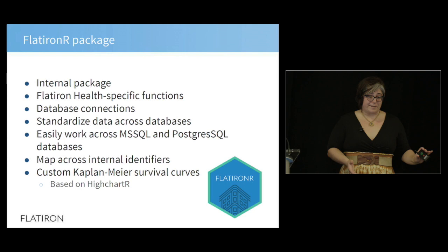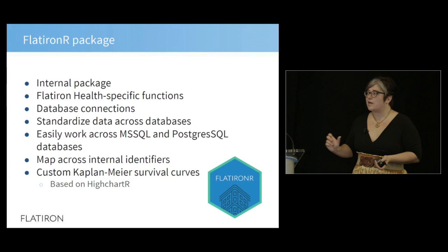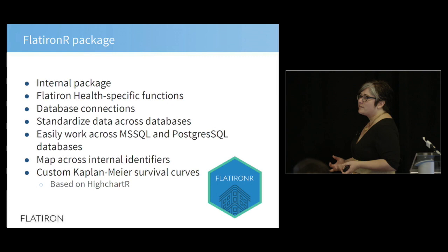It also has some functions that help us more easily work across the different kinds of SQL databases that we have. So we have a combination of MS SQL and PostgreSQL databases. And so this allows us to work between the two and also map across internal identifiers.